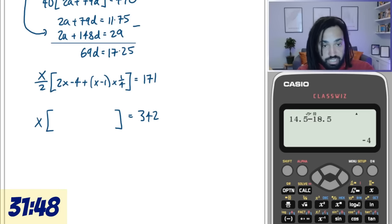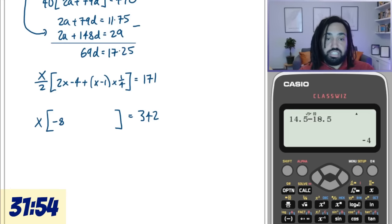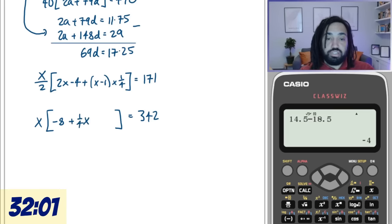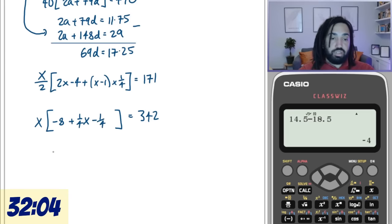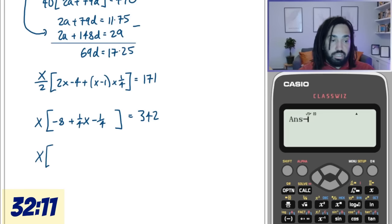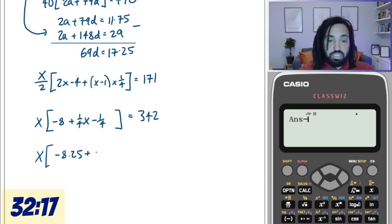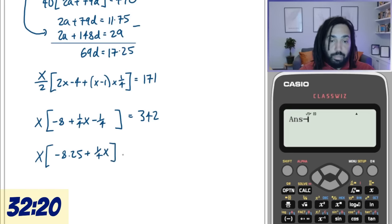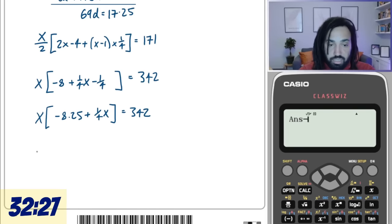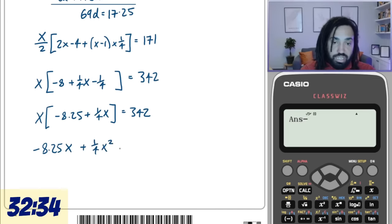Okay, so what's going on in this bracket? That says 2 times minus 4, which is minus 8. This is an x minus 1 times a quarter, so we're going to get a quarter x, and we're also going to get minus a quarter. So we've got minus 8 minus a quarter. It's going to be minus 8.25, and then we've got plus a quarter x, like so. I hate the way they've done an x like a capital X, like that. Anyway, minus 8.25x plus a quarter x squared is equal to 342.